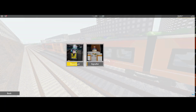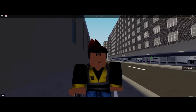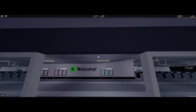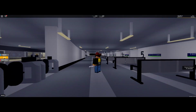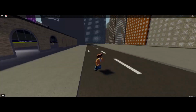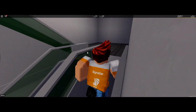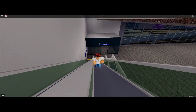So we're going to go dispatcher. Did you know, soon enough, Morganstown could be dispatchable, according to the Trello found on the SCR official Discord. So, yeah, that's on there. And also, next thing, the signaller. So we go straight in. When you click signaller, it automatically spawns you just outside Stepford East, so you can't really go anywhere. And Stepford East ROC also has a viewing deck.